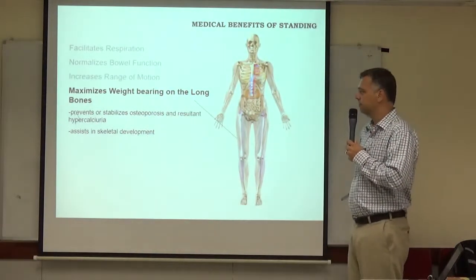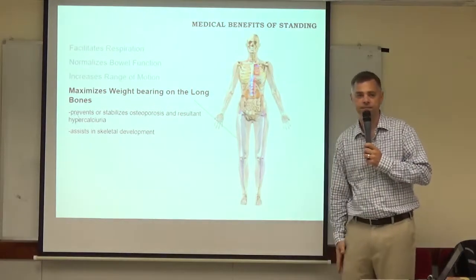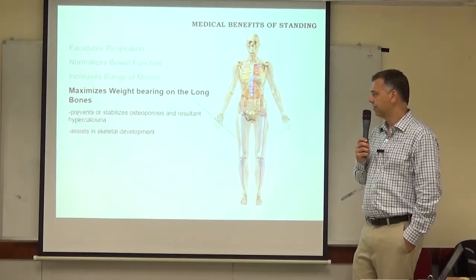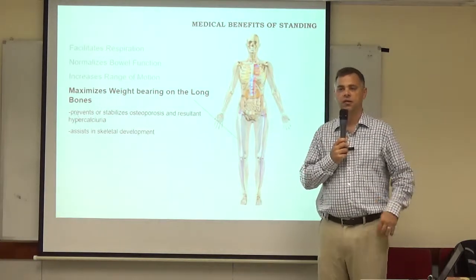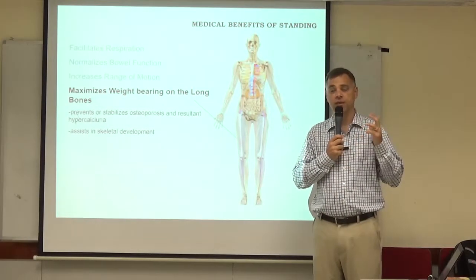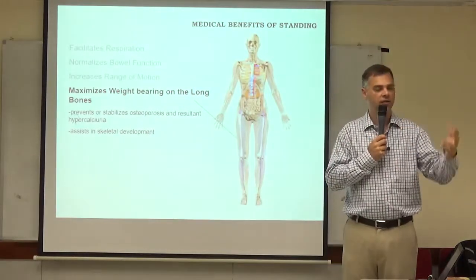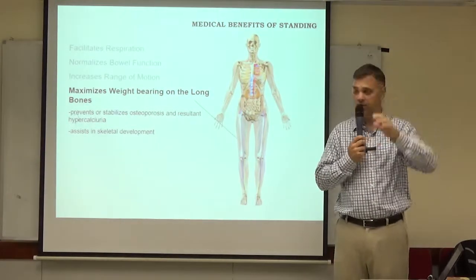Another benefit is maximizing weight bearing on the long bones of the legs. So specifically, we're thinking about the femur, the tibia, fibula as well. It prevents or stabilizes osteoporosis and hypercalciuria in skeletal development. Out of all the benefits of standing that we're going to talk about, this one probably has the most amount of research. So all of these benefits that I'm giving you come right out of research studies that have been done all over the world, in the U.S., Europe, all over the place.